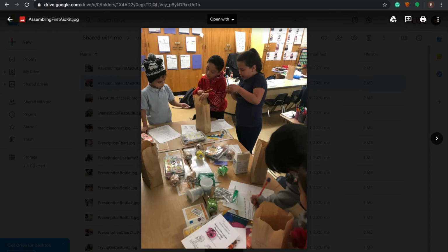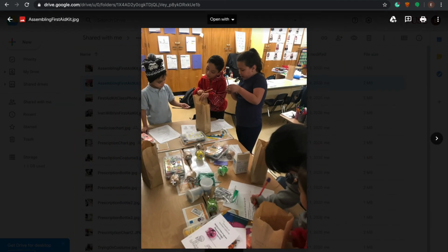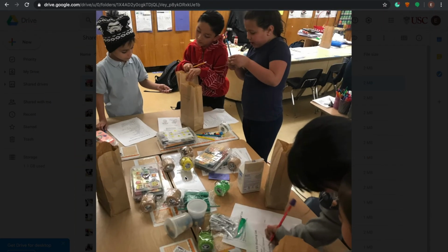You can just cross that off your list and tell the students that they're not going to have that. Here are a couple of pictures that I took of my students at one of their stations, and you can see this student right here is crossing something off of her list. I took this picture somewhere towards the end, and these are the supplies that were left.